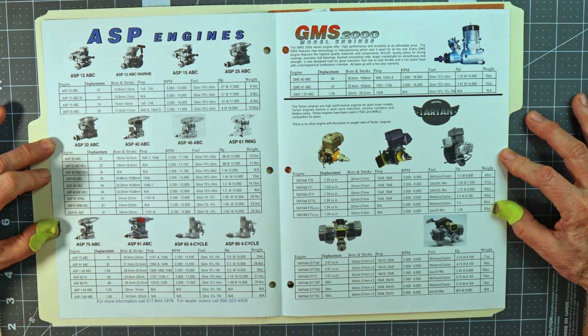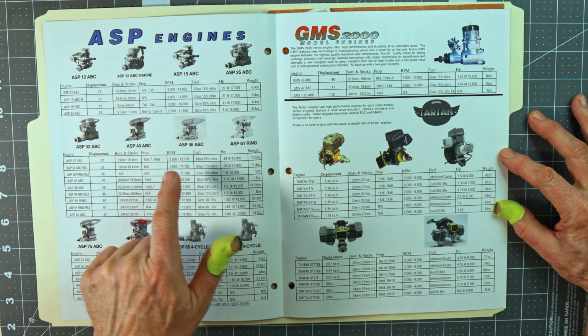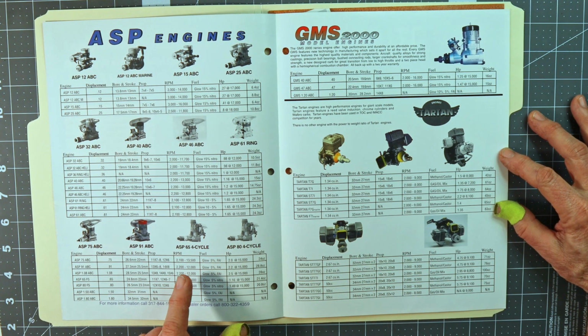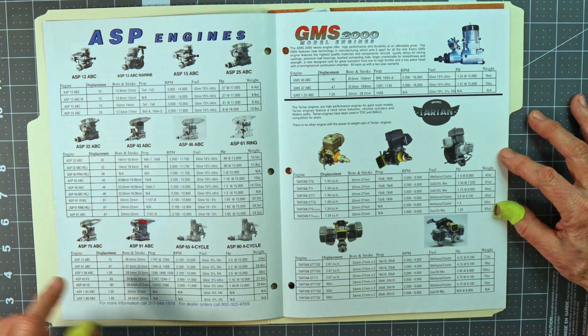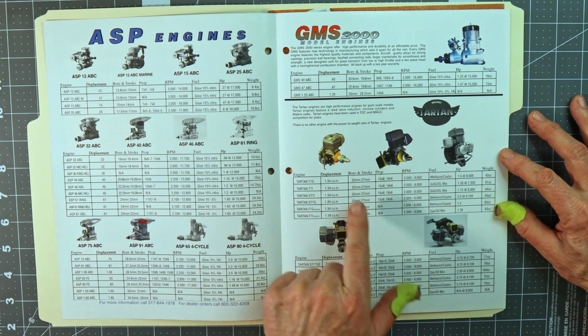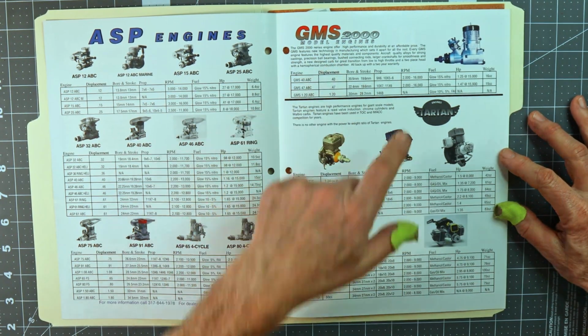So let's see, let me show all the ASP engines I've had before. I've had 40, 46, 61, 91. Currently have the ASP 65 4-cycle right behind me. I've had several of the 84 cycles. And that's all the ones I think I've had. I actually had a 108, which I don't see on here either. GMS, I had the 40, 47, and I think I even had the 120, so I've had all 3 of those.